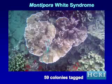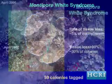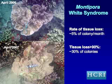You can see the disease started right here. We looked at these colonies monthly for a period of 1 year. This is the same colony at the beginning and the end. As you can see, it's lost the majority of its tissue.